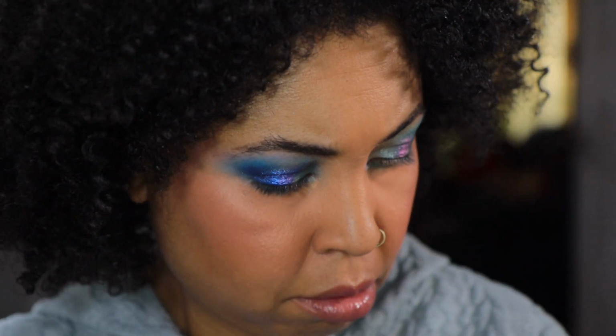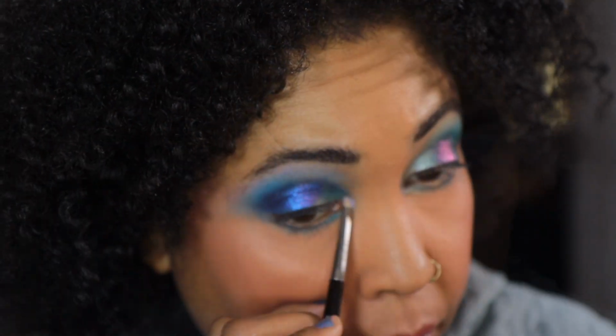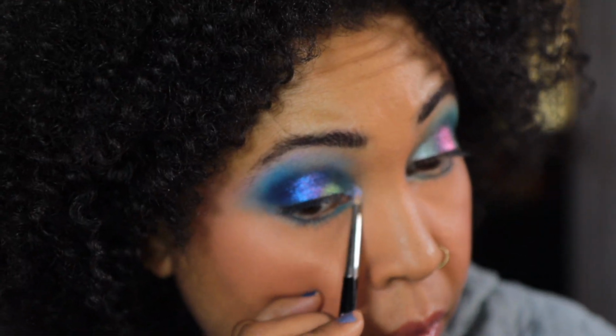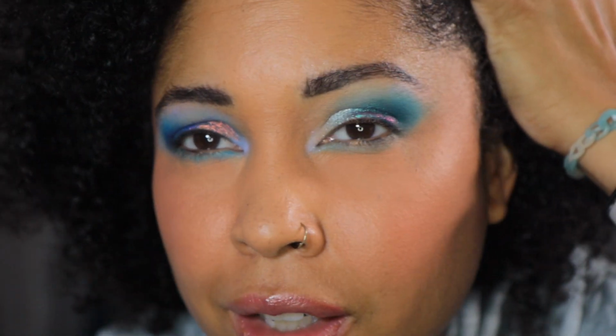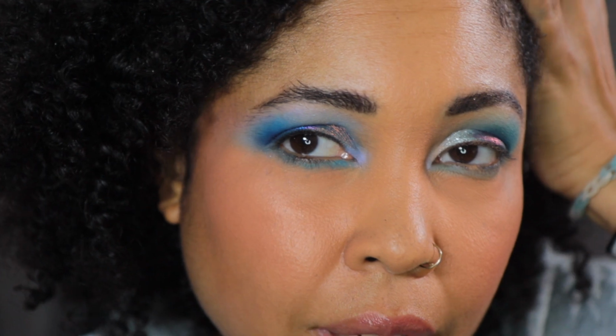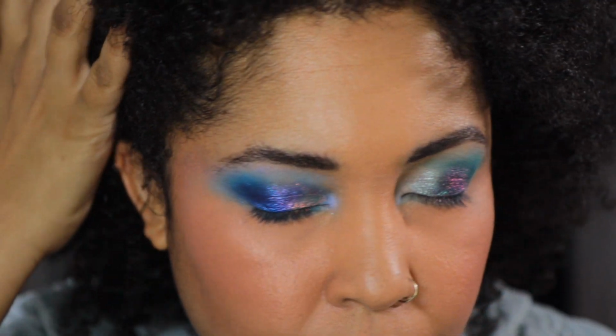For the inner corner highlight, let's do another matte one. Let's do Blanket this time for the inner corner highlight. All right, so here is look number 2 and look number 3. All right, I'm putting on my liner and mascara. I'll be back to close out the video.